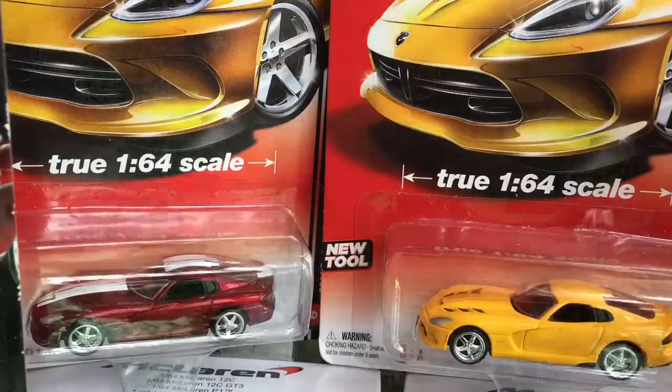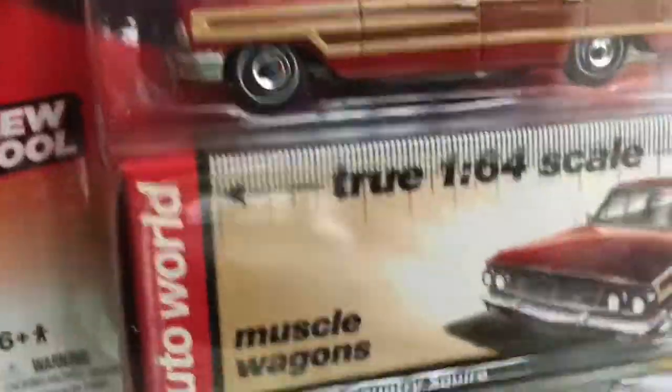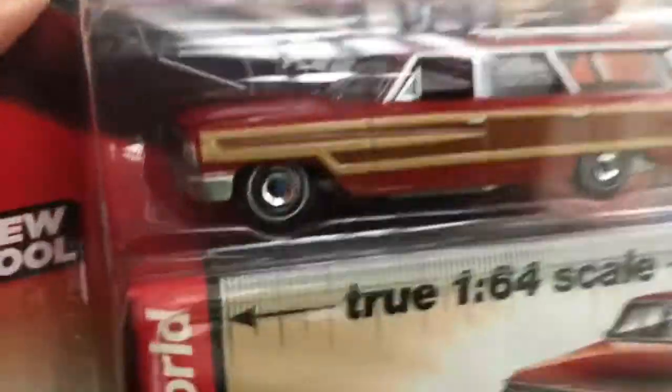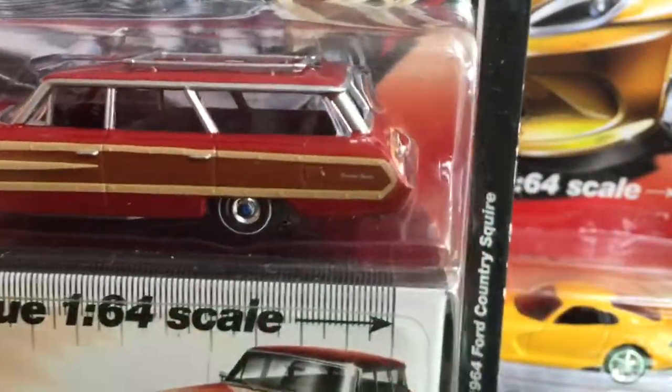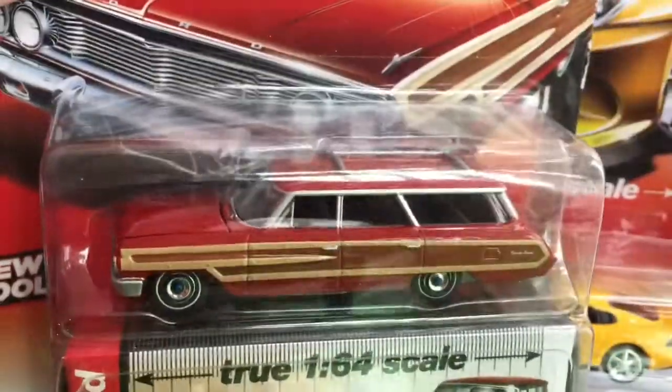And another car from this particular Auto World lineup. Of course, this is the mid-range with the little boxes. This is the Ford Country Squire. This is from the first release of these cars. I believe this is actually the first colour wave as well, from case A of the, what's it called, Muscle Wagons. Wow, what a thing.